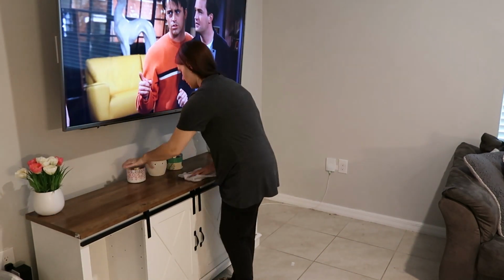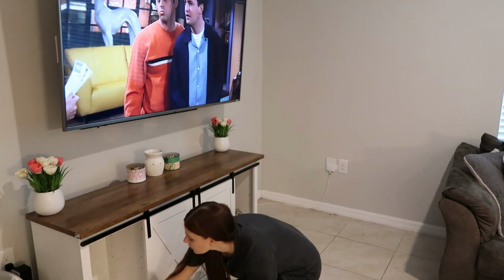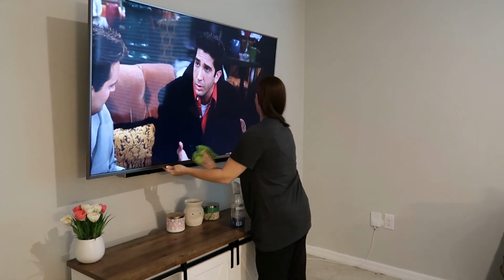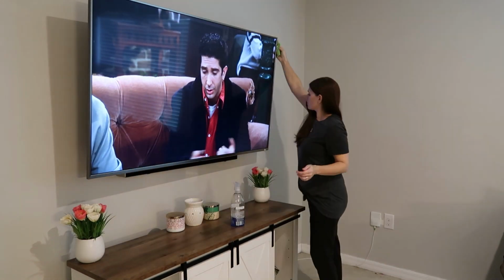The smell I am using out here is the Mrs. Meyer's Peony. I really love it. It's very fresh and floral for summer and spring. And then with the TV, I am gonna use the glass cleaner. Do not spray cleaners directly onto your electronics. Always spray them on the cloth first and then wipe down your electronics.